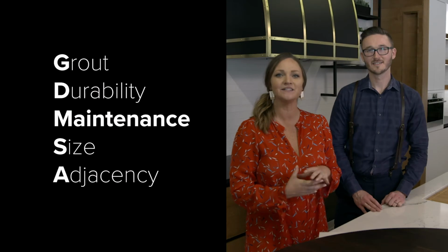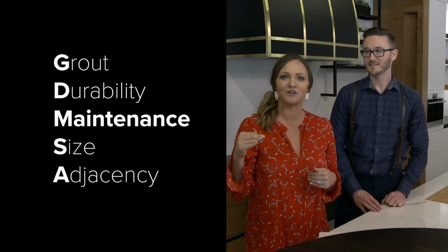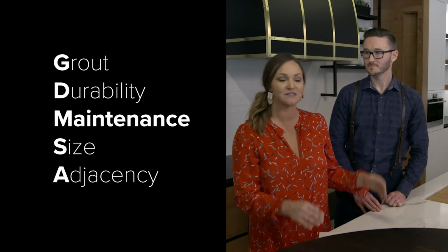Next on the list in GDMSA is maintenance. If maintenance is high on your list of priorities when choosing your tile, we want to go over the differences between what you can purchase. Maintenance, in a lot of cases, ultimately comes back to grout. Tile with minimal grout joints is often the easiest to maintain.